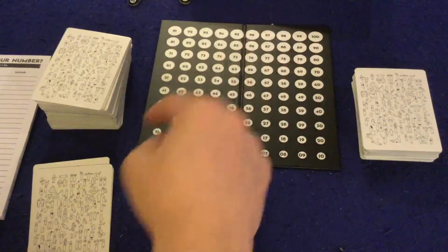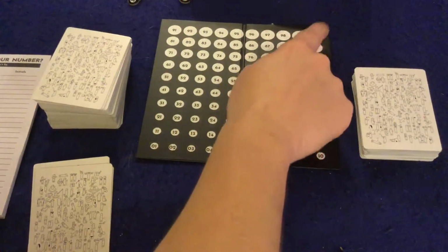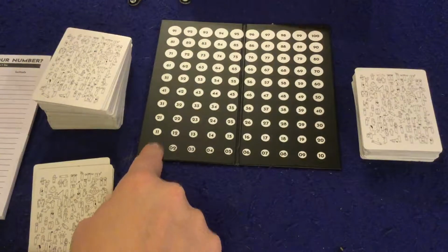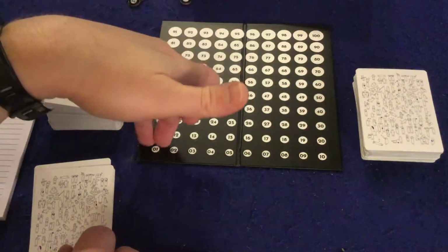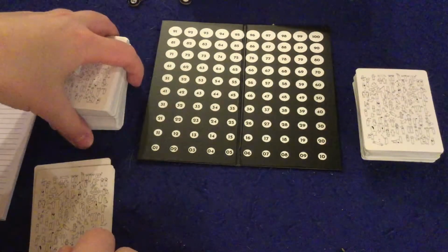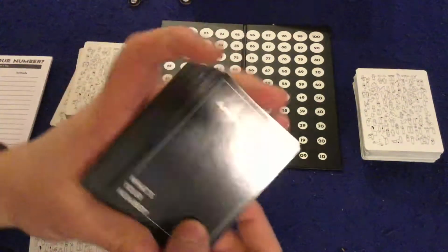So, first you have the board. It goes from 1 to 100. 1 being you absolutely hate something, 100 being you absolutely love something, or you're very likely to do something, or not very likely to do something. Next we have the cards. There's a whole bunch of cards, and the cards will have things.